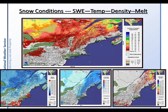The lower left-hand graphic is the snow temperature. And the southeastern New England red that you see is around 32 degrees. Most of that snow is gone here. We have no snowpack. But most of the snowpack temperature that we do have is well below 32 degrees. The lower center graphic is the snow density, and it's nowhere near quote-unquote ripe potential, so it's pretty dry still. In the lower right-hand is the 72-hour snow melt that we're anticipating, and very little snow melt either.